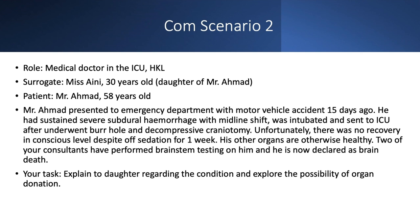The patient's next of kin are going to ask you again and again, doctor, is my father really dead? How are you very sure on that? Things like that. Then you can mention the remaining points, like, yes, two different consultants have performed the test and it was positive. Unfortunately, I'm really sorry to tell you. So you also need to keep on repeating that brain death equates to actual death, clinical death.